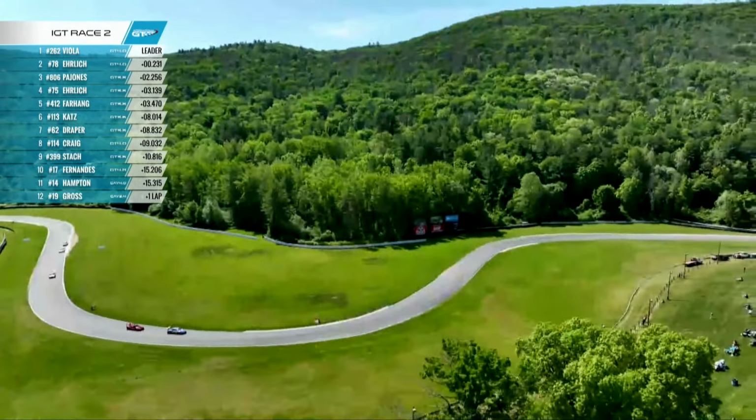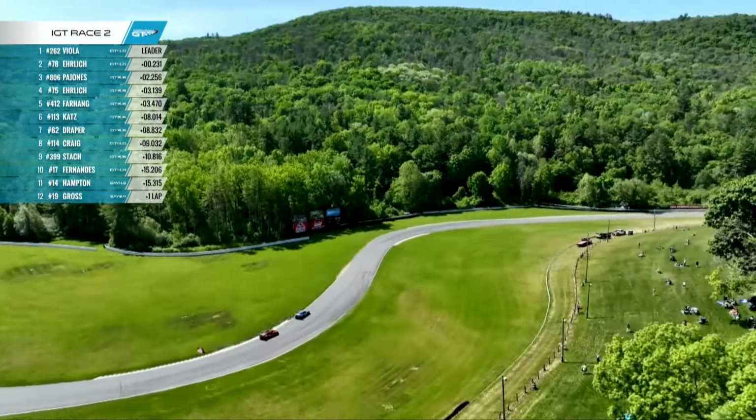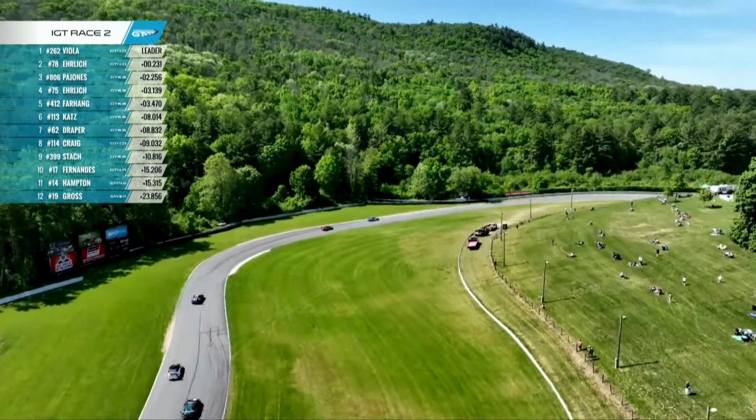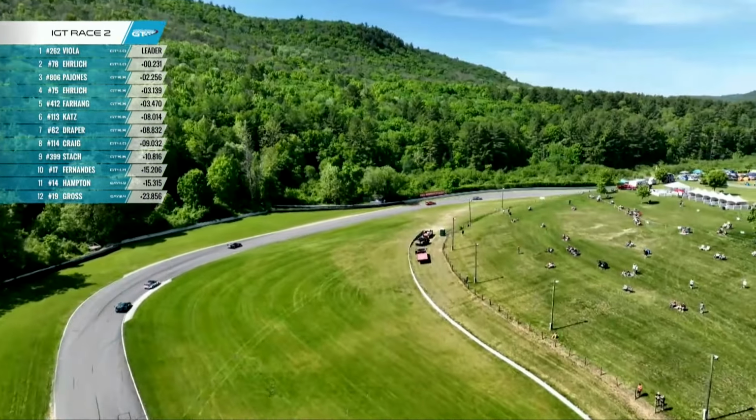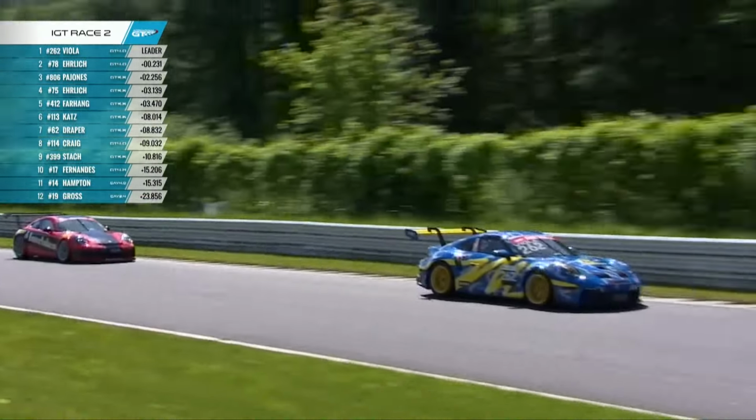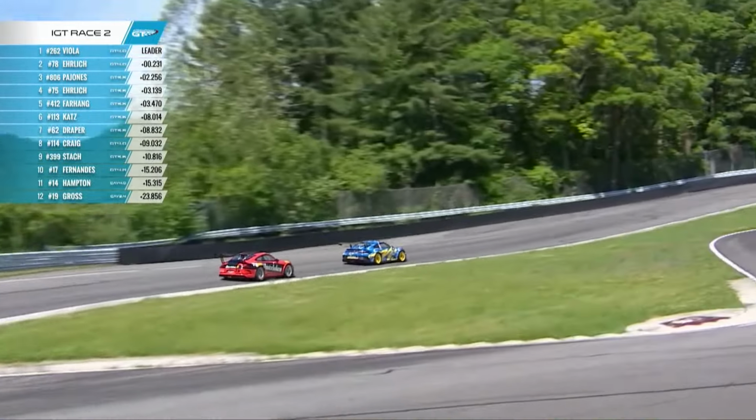But at one point, if Viola does anything shady there at any time in this race, Zach should be able to get around him. And because this is such a short track, we're doing a lot more laps than we would at like a Road America or Road Atlanta. Yeah, no kidding. And it's hard to work out where to make the pass.